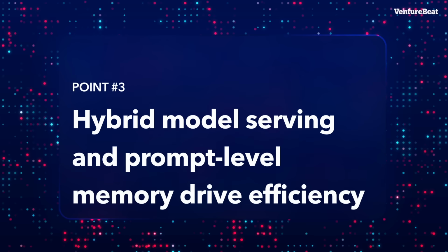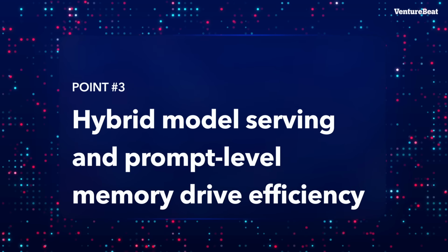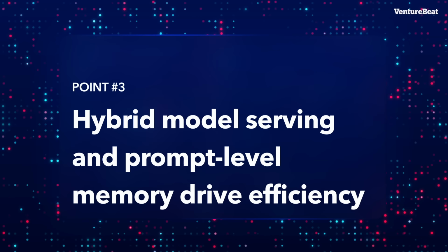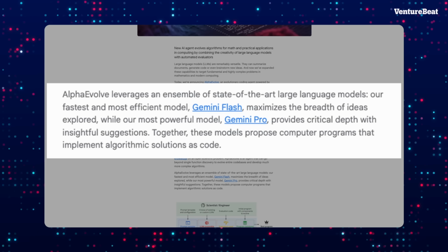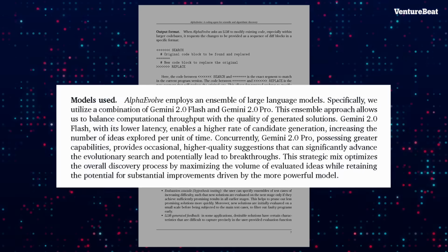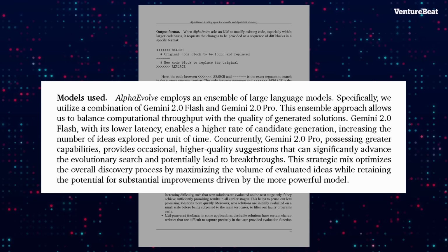Let's move to the third takeaway, which they really had high up in the paper and blog posts as well, which is the idea of hybrid model serving and prompt-level memory. Basically, pairing Gemini Flash, the quicker, slightly smaller, cheaper, faster model for breadth, with Gemini Pro, the fuller flagship model, a little more expensive, higher quality, for depth, sampling thousands of ideas with these two models while still landing these breakthroughs. Can you talk a little about how enterprise companies can treat model selection and prompt construction as a tunable system? For some folks, that can be hard to get their head around.